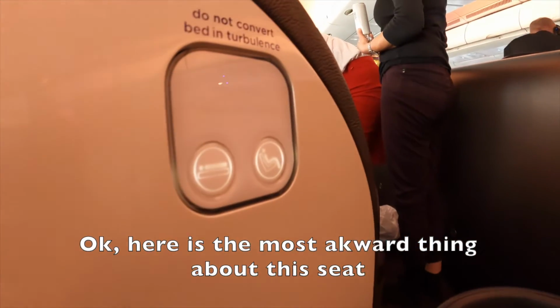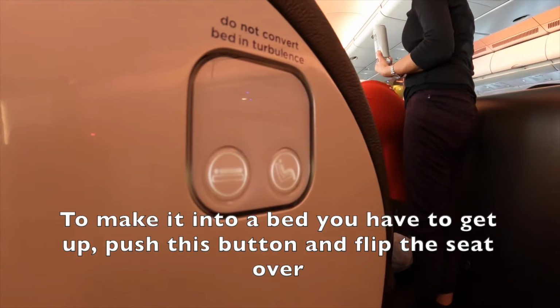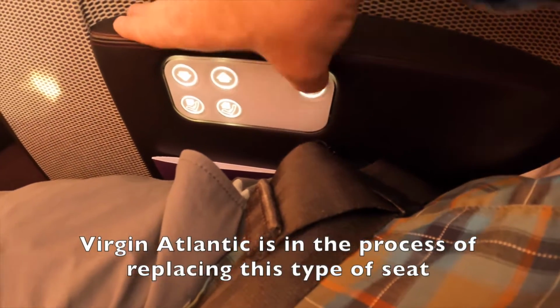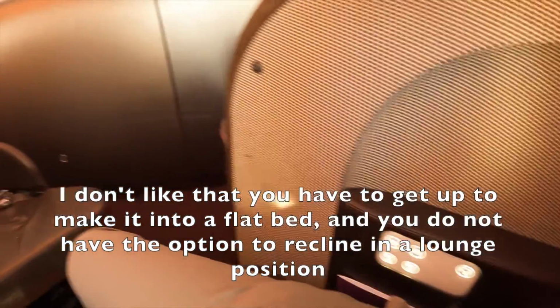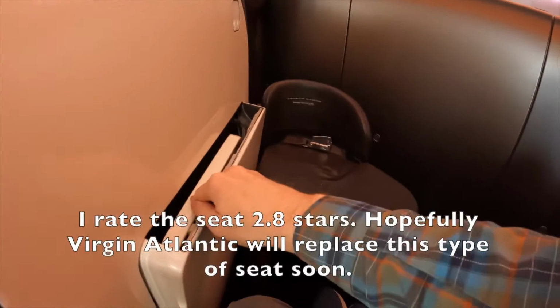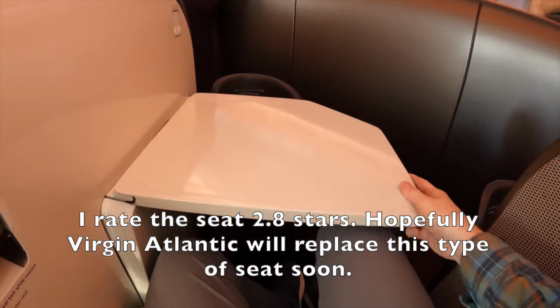Okay, here's the most awkward thing about this seat. To make it into a bed, you have to get up, push this button, and flip the seat over. While seated, you can only recline a small amount. Virgin Atlantic is in the process of replacing this type of seat. I don't like that you have to get up to make it into a flat bed, and you do not have the option to recline in a lounge position. I rate the seat 2.8 stars. Hopefully, Virgin Atlantic will replace this type of seat soon.